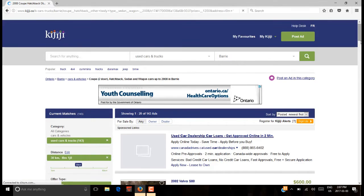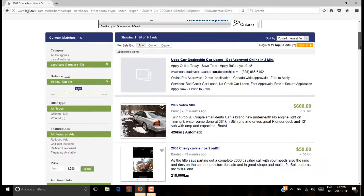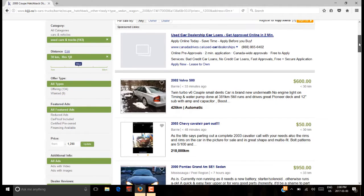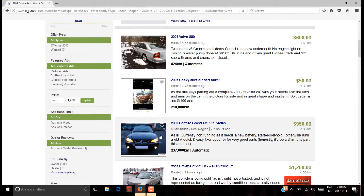The next thing we're going to do is start looking at them. Here's a Volvo twin turbo. No engine light. This would be a car that we could possibly look at, but let's go down and see. Part outs, you've got to make sure that they do not want to sell the whole vehicle. Now this Pontiac Grand Am is a little more expensive than we're looking for.